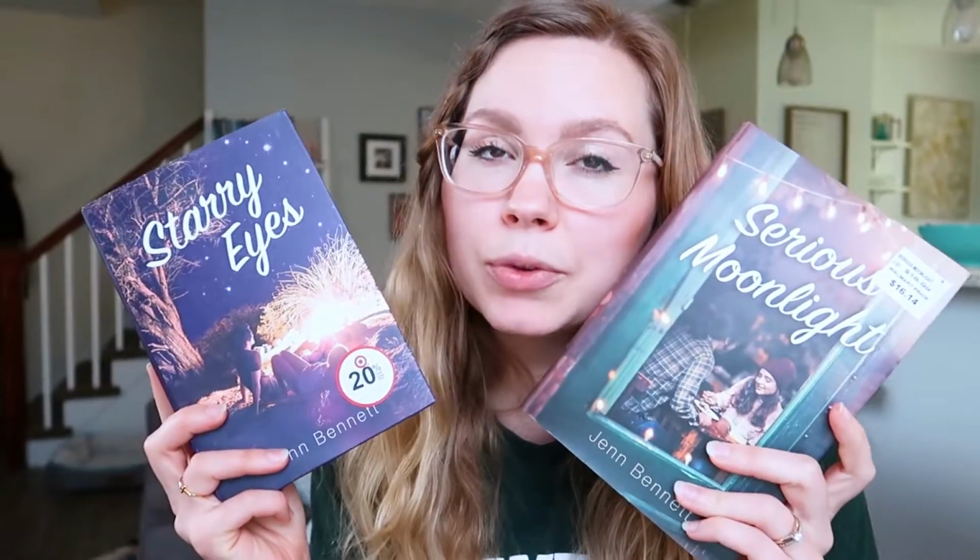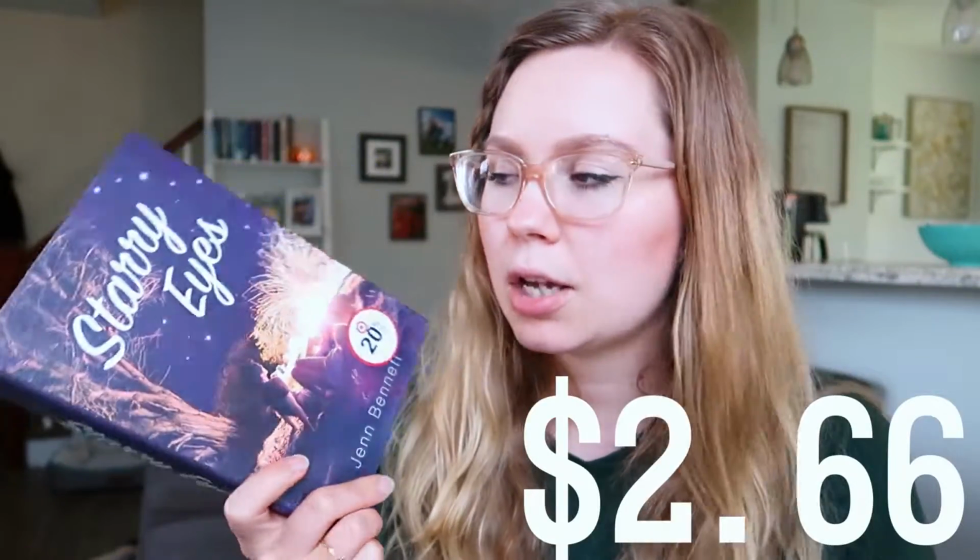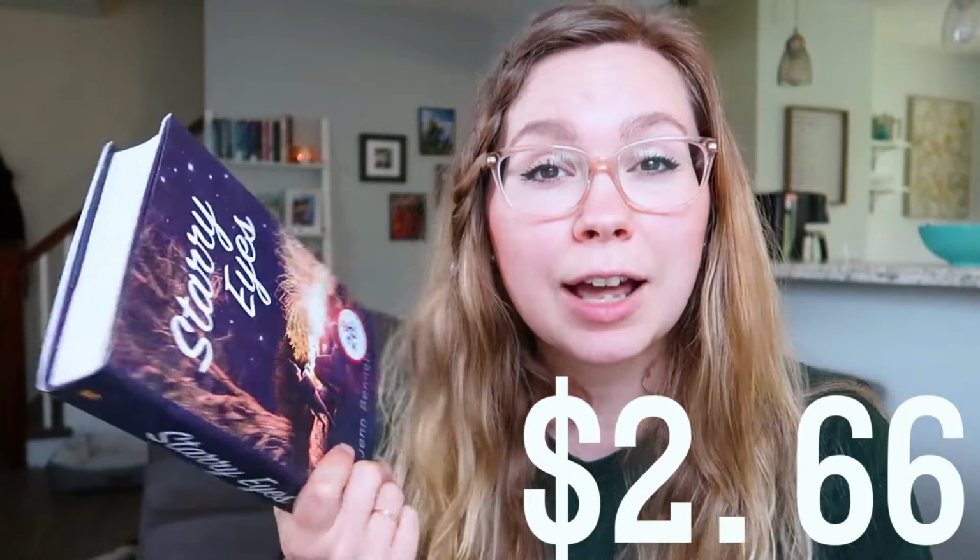Okay, the next 2 books are actually by the same author. So I got Starry Eyes and Serious Moonlight, both by Jen Bennett. I saw Kayla at Books and Lala talk about Starry Eyes and how much she loved it, and I'm just hit or miss with YA contemporary, but my book club was starting to read Jen Bennett, and so I wanted to get the books so I could partake in that. But yeah, I'm really excited for these.